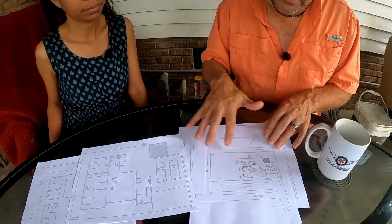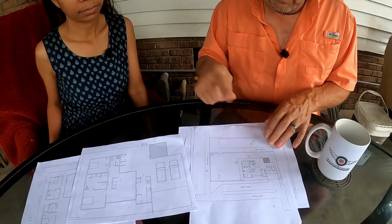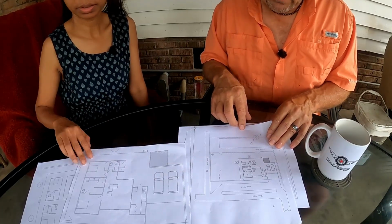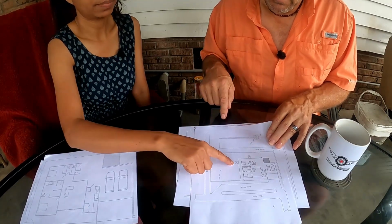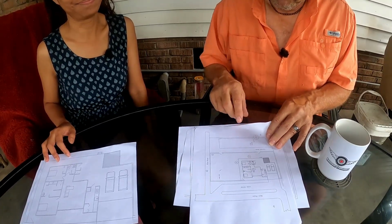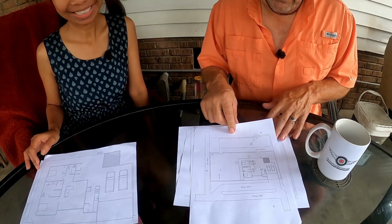So there's some subtle changes in here that you're probably not going to notice, but this gate is actually wider than this one now, and I believe I had that in the last video. This gate so the car can drive through. The truck, yes, correct. Big enough to drive a vehicle in, so if we ever need service, we worry about the truck not being able to get in to pump that. But these are all the little things we got to think about as we go through this.